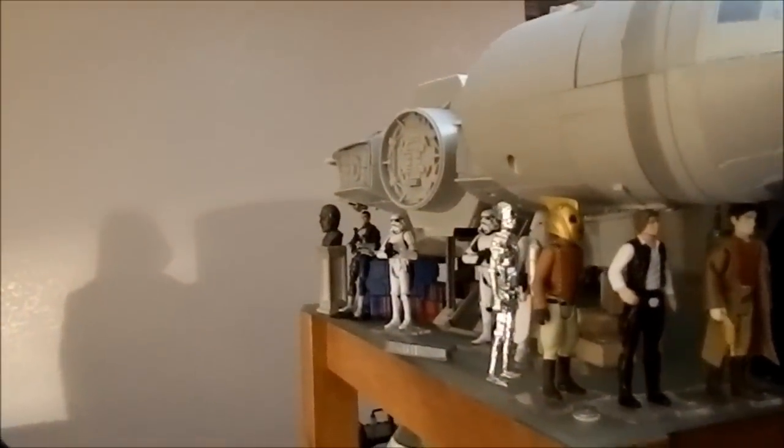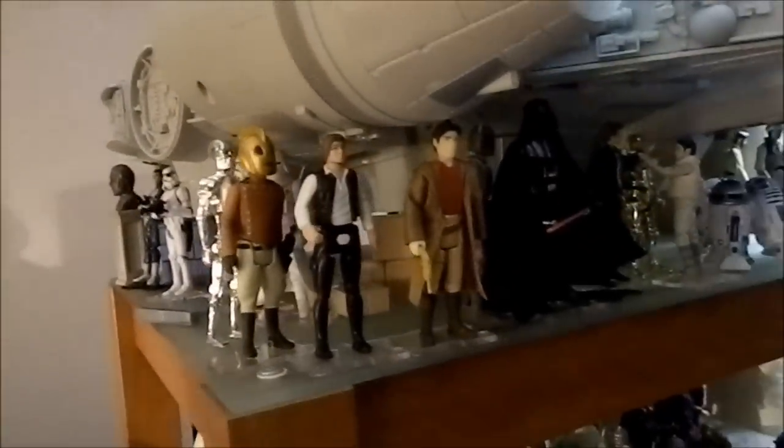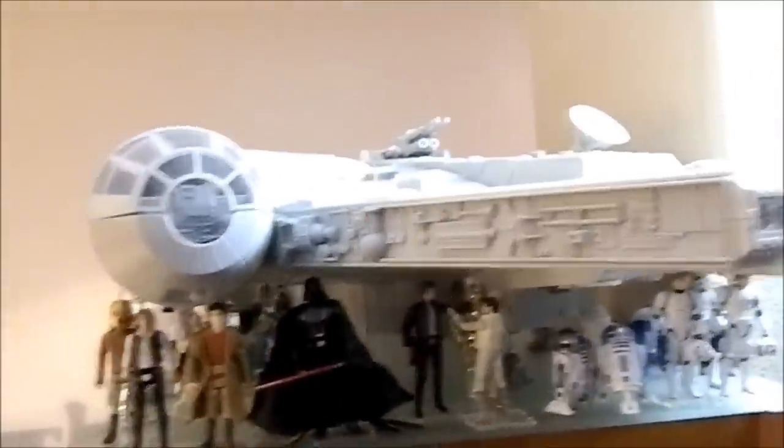Oh, yeah, I got my big Millennium Falcon there. Just random figures. I've been sticking my reaction figures up here a bit. I haven't really dusted this off or organized these yet, but I just wanted to put some of my favorite figures up there from each movie. Like this was going to be Star Wars, maybe Empire, and this is going to be Empire. This is going to be Star Wars.